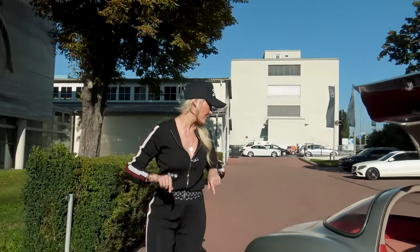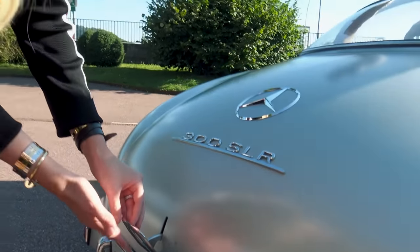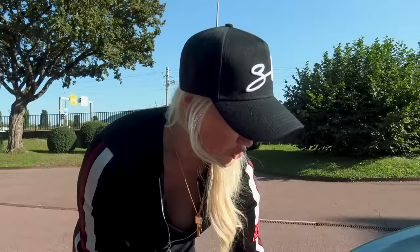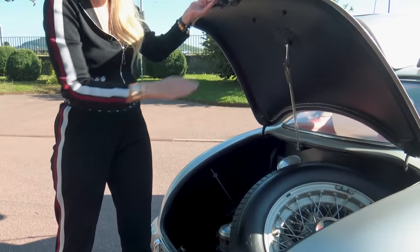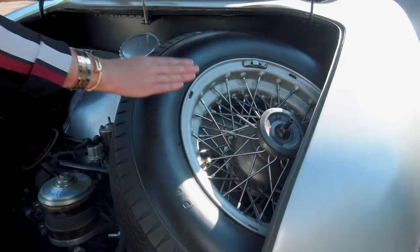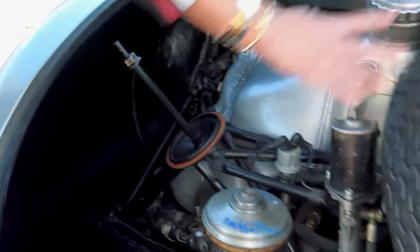Come around the back. This is how you open it. Pull this. And this right here is a D. That stands for Deutschland, so Germany. And you open this up. And here you go. Look at this. You've got a spare wheel. You can also fit another spare wheel here. But we took it off so that you could see what else is going on here.